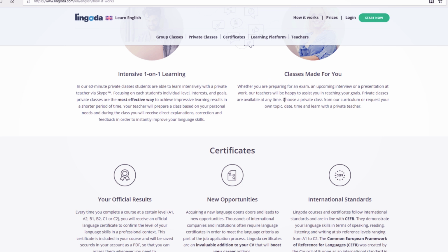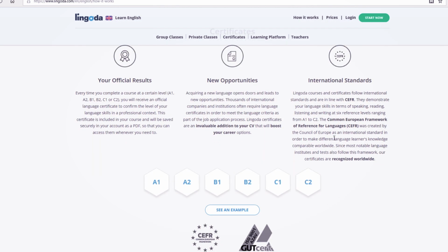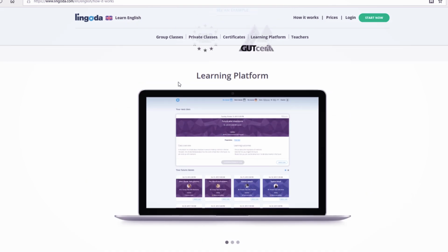And you have classes made for you, sort of customized classes based on your requirements if you're preparing for an exam or an upcoming interview or a presentation. I think this is so cool. And of course, you have your certificates, which are your official results, proof of your learning, and you have new opportunities. You can develop your CV as well and have valuable ideas about it. So this is certainly of international standards and a great learning platform with learning materials.